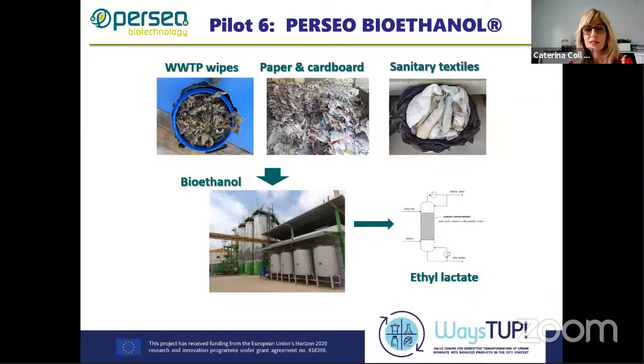In the first stage, we improve the processes to obtain good yields of bioethanol for these 3 different wastes. After this, we adapt our PERSEO bioethanol plant to be able to treat these cellulosic wastes. And after this, the bioethanol that we produce with quality as a chemical building block is used to produce ethyl lactate.